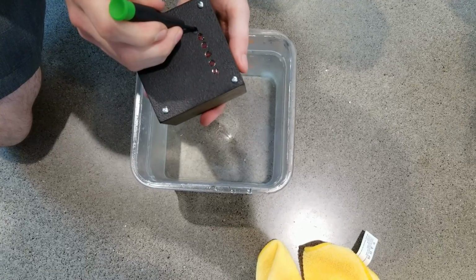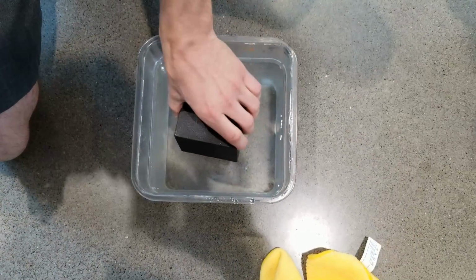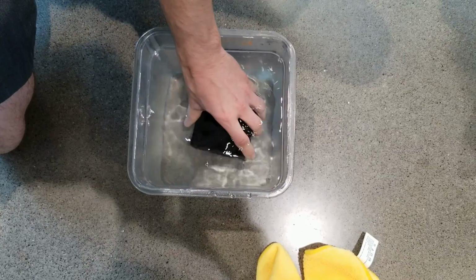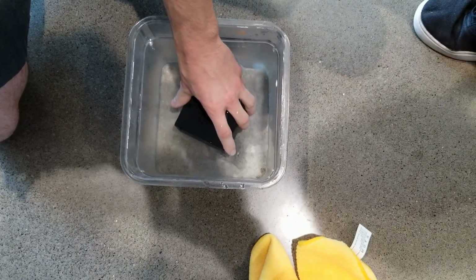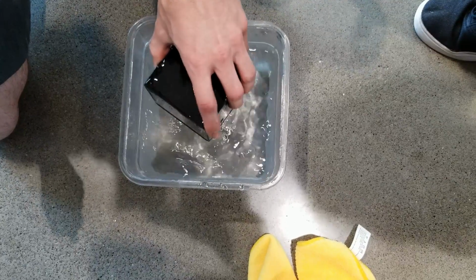Finally, the system is expected to operate while submerged in up to 1 centimeter of water. Here we can see Steven, our enclosure specialist, taking pride in his work as he submerges the entirety of our final project in water, clearing this requirement by miles.